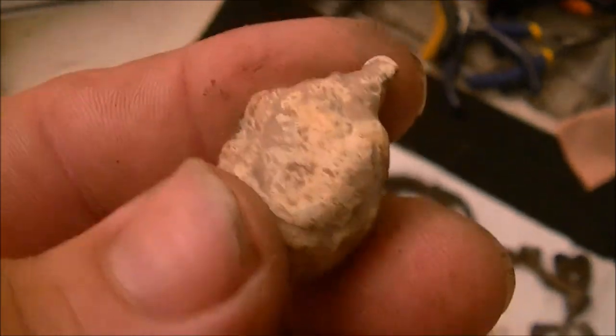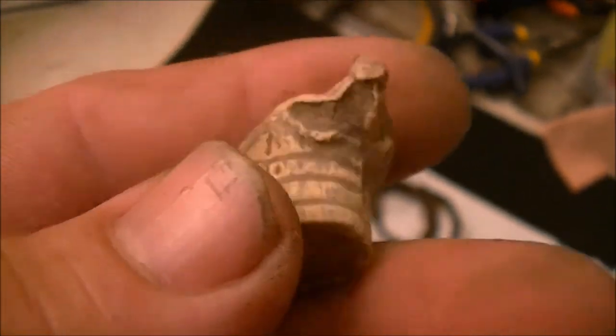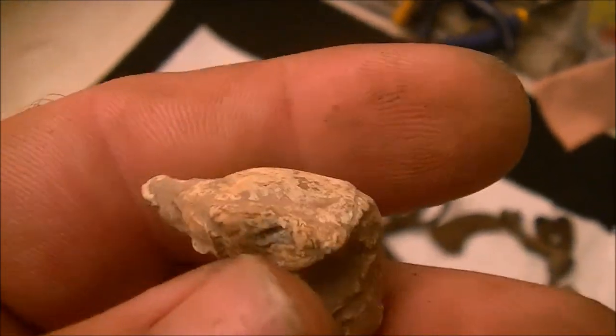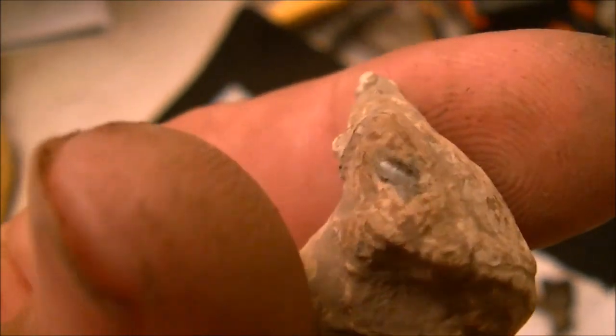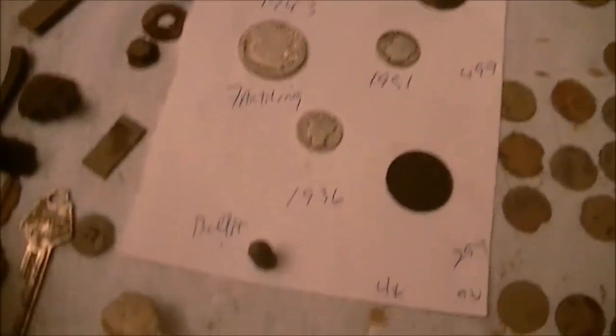You know, the history behind these just fascinates me. You don't know who fired it or what it hit. It may have done some damage to someone, or may have got an animal or horse. I don't know. It's pretty neat.